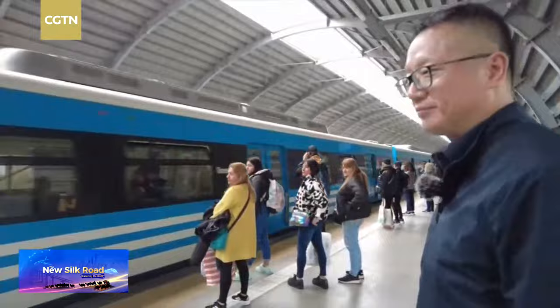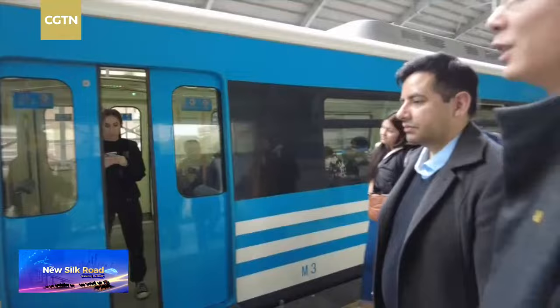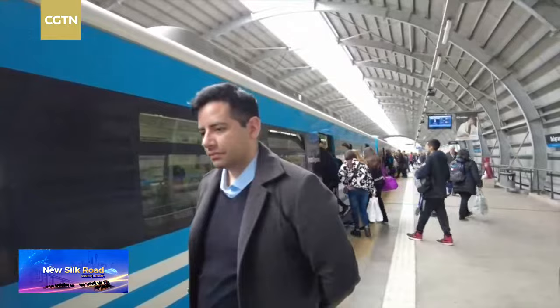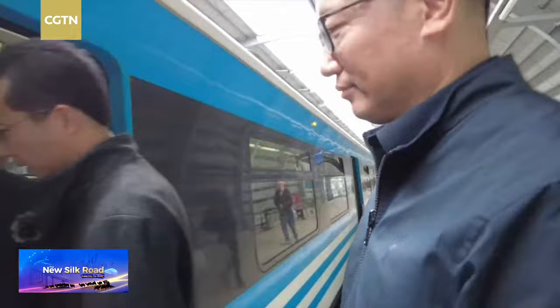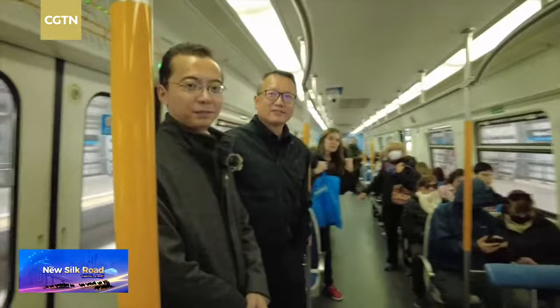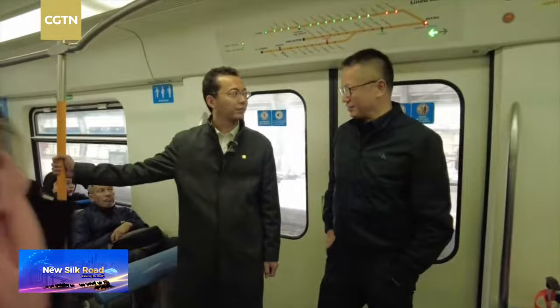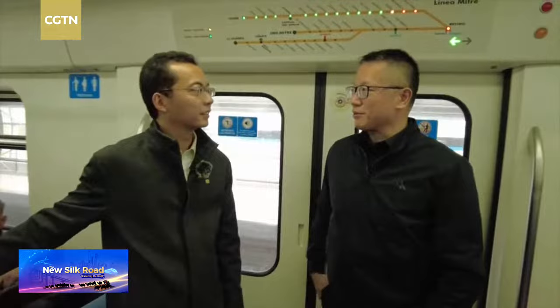And so what is this in Chinese? Argentinos? Could you explain? This train is Argentino, it's an Argentinian train. It's the name of the operator. This is a weekend and a lot of people are coming to this line and they go to different places. Yes. What do you usually do? Would you usually take the metro line to other parts of the city during the weekend?